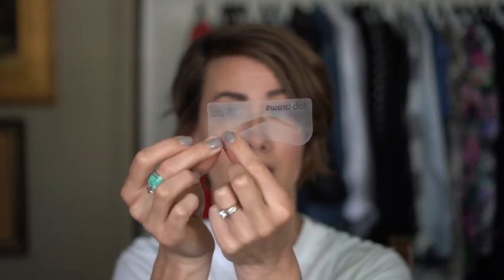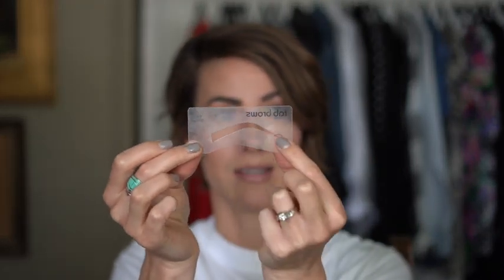So if you want to go for a more natural look, it comes with a more rounded, more natural one. If you want to go for more angled, this is my favorite right here. This is the pure straight one. It has a nice shape on it that you can just put on your eyebrow and then trace it in.